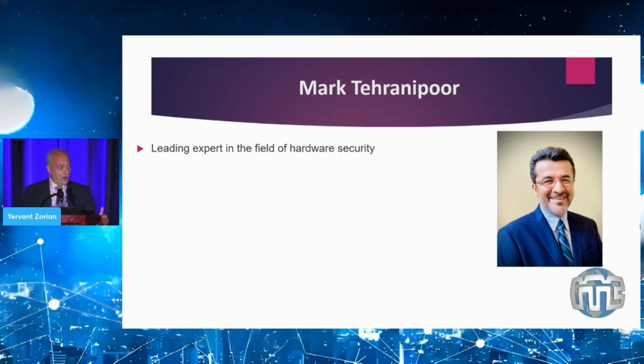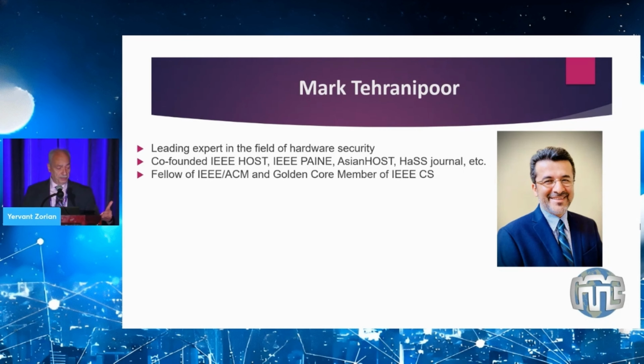He has done hardware security. He has innovated so much in the hardware security domain. In terms of services, he helped establish HOST, PAINE, Asian HOST, and the Journal of Hardware and Systems Security, all in the hardware security domain. He has received many awards, such as the Golden Core Award from the IEEE Computer Society, and he's a fellow of IEEE and a fellow of ACM.